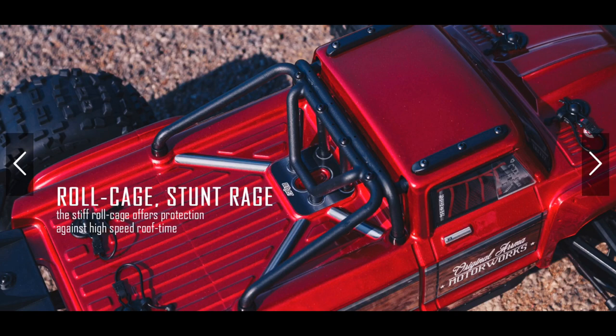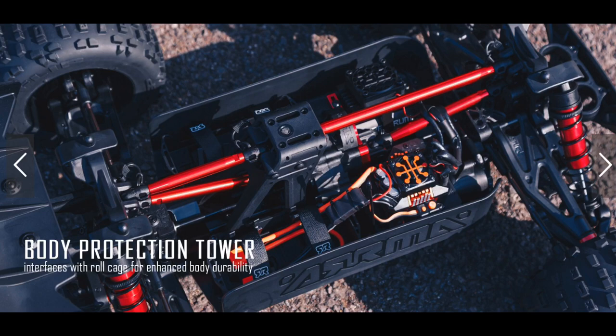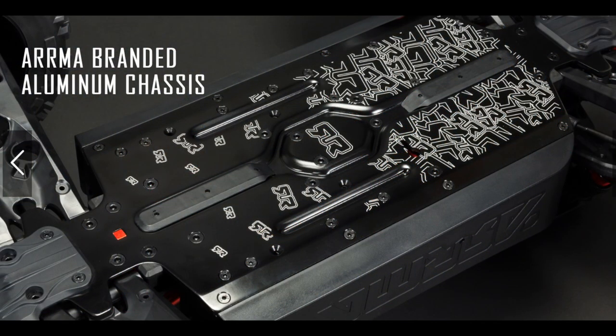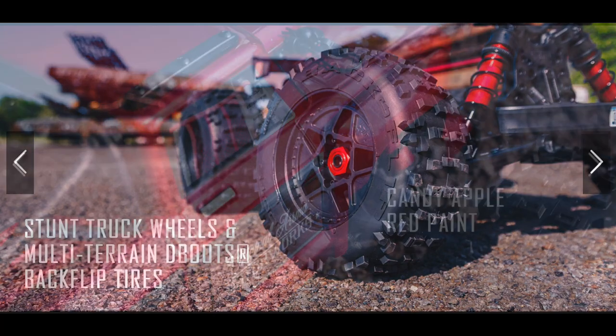Of course, in Arrma fashion, it has your stunt cage on it. It has that body protection tower as well. Man, to say the least, Arrma is definitely coming out this year after this coronavirus has hit the market for a lot of people. Arrma is stepping the game up with its Arrma branded aluminum chassis. In typical fashion, D boots, backflip tires. I'm just amazed, man. This is something good to wake up to.